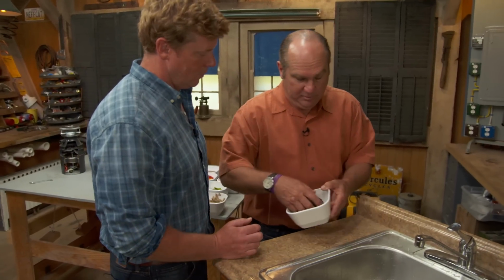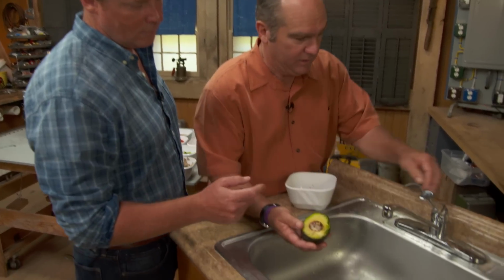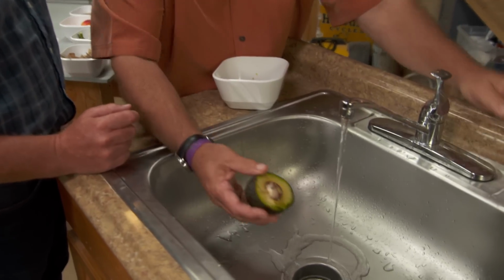So you really just need to know the list of what can and can't go in, and don't try to overtax the machine. And also the pits inside of peaches or avocados. I mean, people will do this and throw that pit down there, and that is literally the pits.